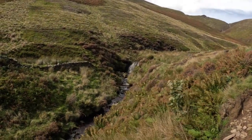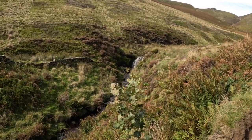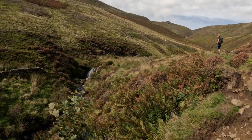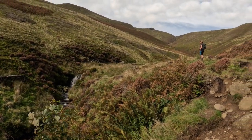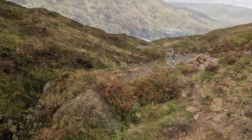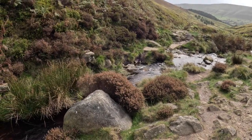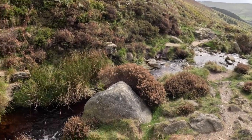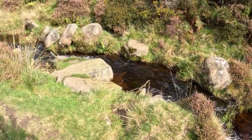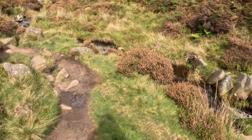Nice little waterfall as we continue the trek towards Jacob's Ladder, which we think is up there in the distance. But some way to go yet. Got a steady flow of water coming down here though. We have had a reasonable amount of rain the past few weeks. But this is flowing quite strongly.